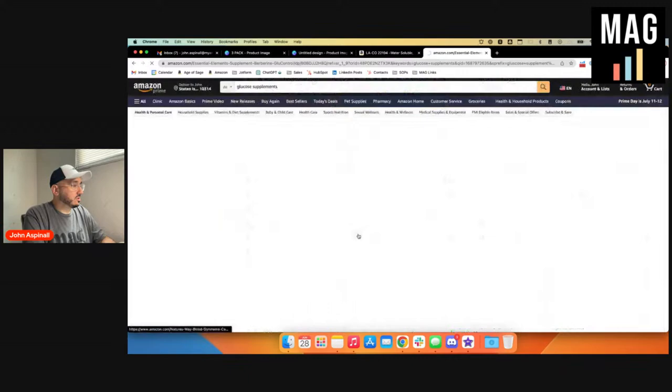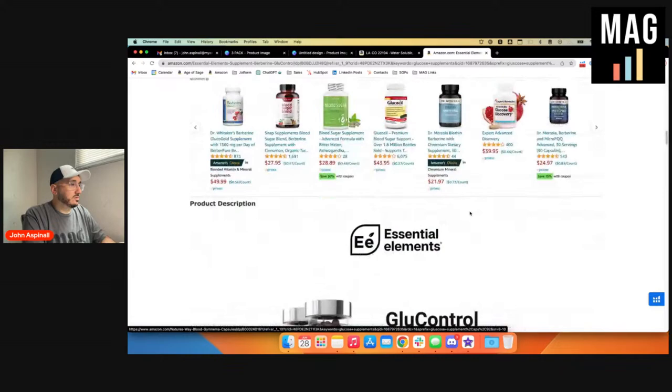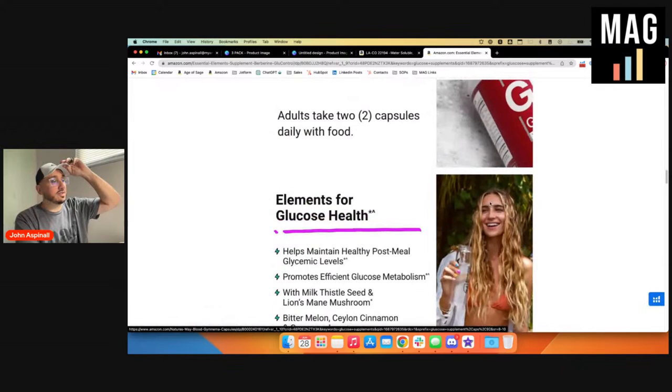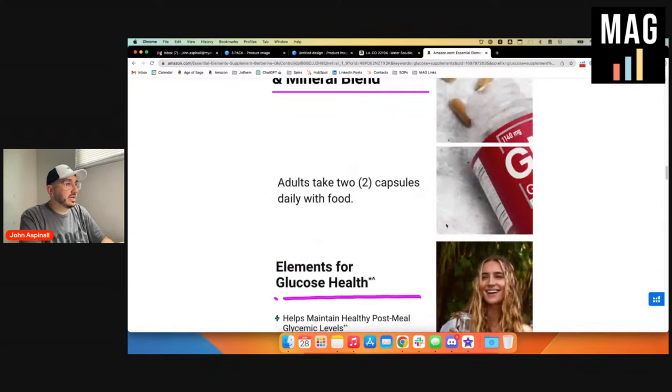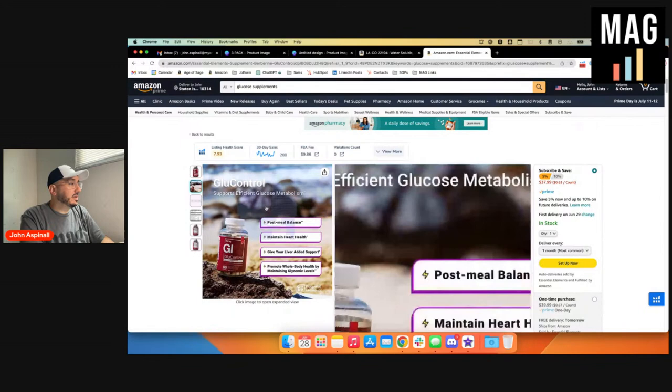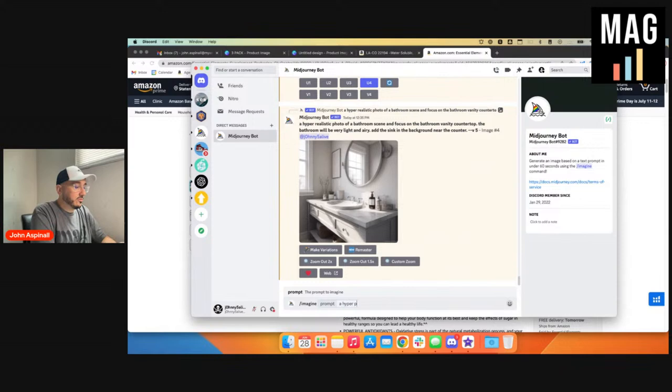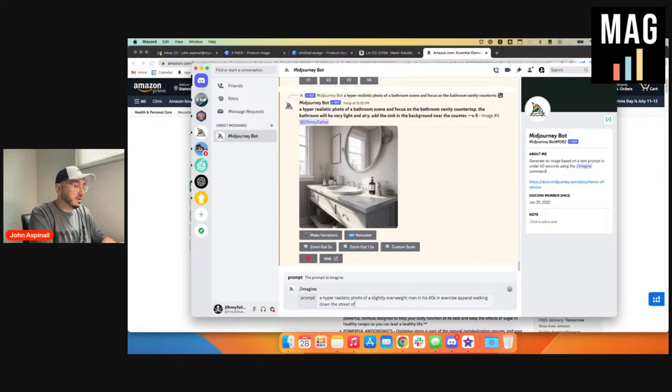Glue Control, it's a cool name. Oh, here we go, they don't have any lifestyle images, none whatsoever. Oh, they have this one, but I'm not going to pigeonhole or stereotype my fellow diabetics, but when I think of glucose control and a diabetic, for the most part, I don't think of a young girl in a bikini drinking water. Just saying. So let's go to Midjourney, and we're going to say imagine a hyper realistic photo of a slightly overweight man in his 60s in exercise apparel walking down the street of his neighborhood.